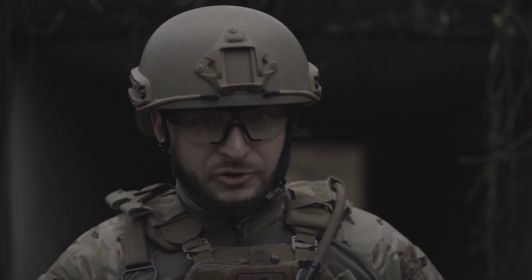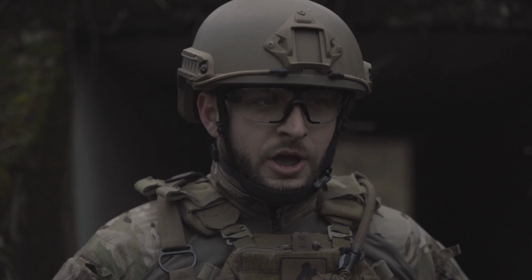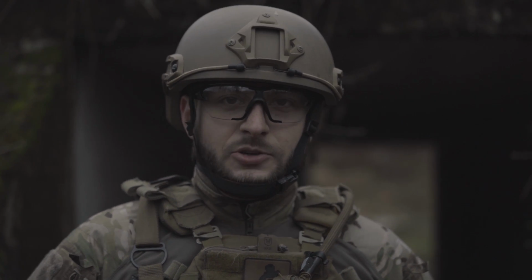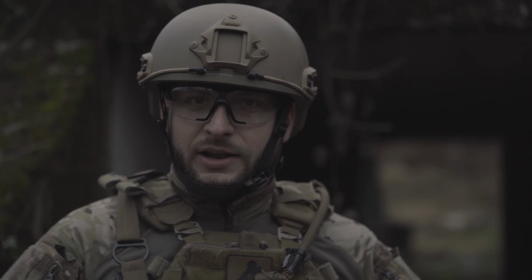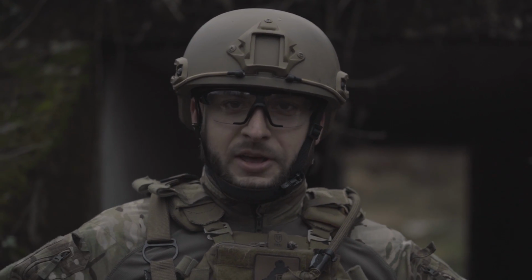It looks a bit stupid if you look at it from this kind of tactical point of view, but it looks really good on camera. So that's always the balance that we try to get. So realism and looking good on camera.